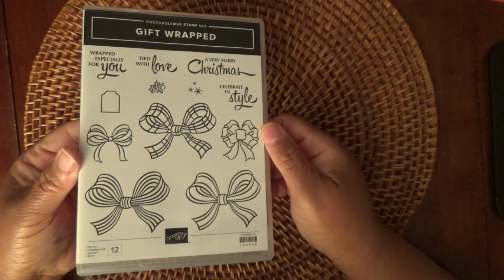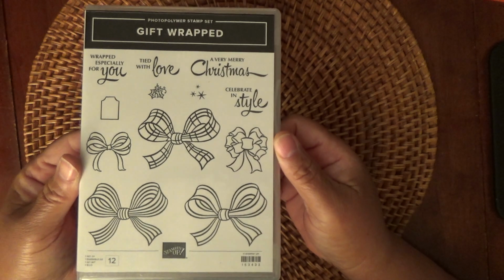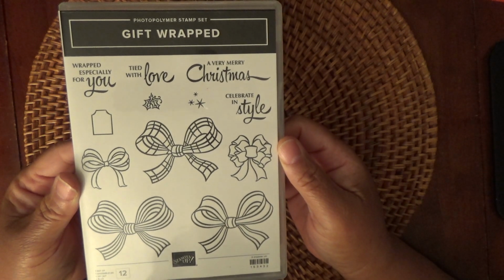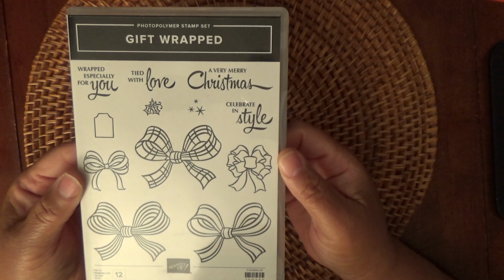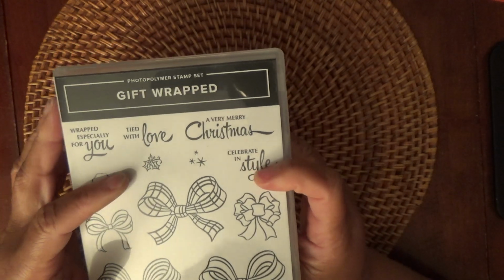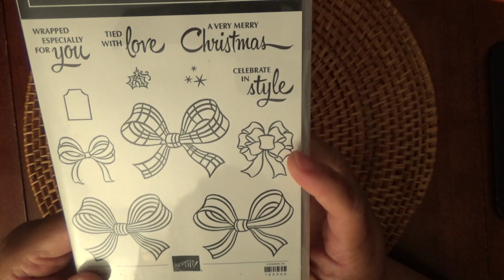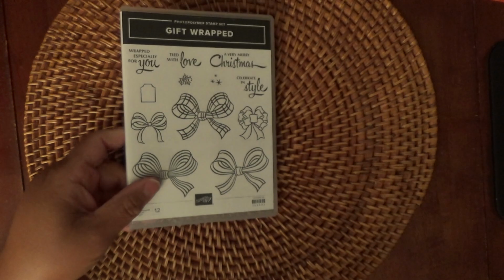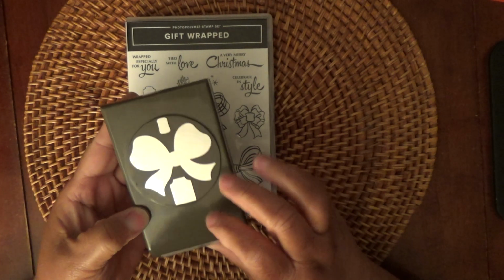And then I picked up this Gift Wrapped stamp set, and it comes with all the different bows. There's 5 of them, and then it also has some sentiments: wrapped especially for you, tied with love, a very Merry Christmas, celebrate in style, and then it has a little baby tag, and some holly and little stars. Super, super cute. And then I also picked up the die.